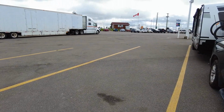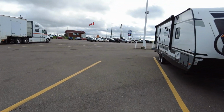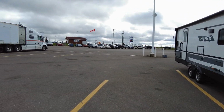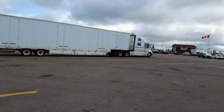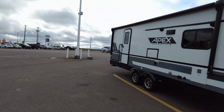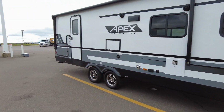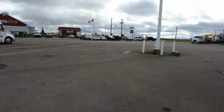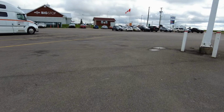Alright, so we're at the Salisbury Big Stop, and I thought I could get gas in here, but apparently you can't. It's just diesel for the trucks, but you can park in the back here, so that's a plus. But it was a little bit of a pain trying to get gas up in here because there's not a lot of room to maneuver the trailer around.